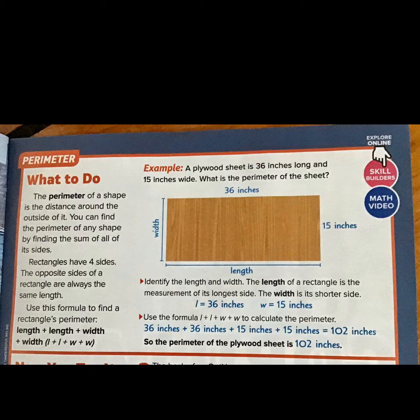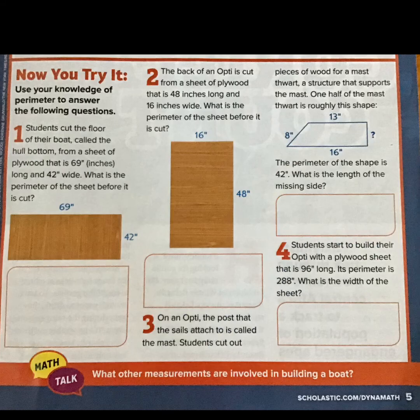Here's an example. A plywood sheet is 36 inches long and 15 inches wide. What is the perimeter of the sheet? All right, so we know in a rectangle that the top and the bottom are the same length and both sides are the same, right? The length and the length and the width and the width. And so your first step is to identify the length and the width. And we see that the length is 36 inches and the width is 15 inches. So you're going to add 36 plus 36 plus 15 plus 15 to get 102 inches. So the perimeter of that plywood sheet is 102 inches. So that was a little review for you, because on the bottom here, you guys get to try.